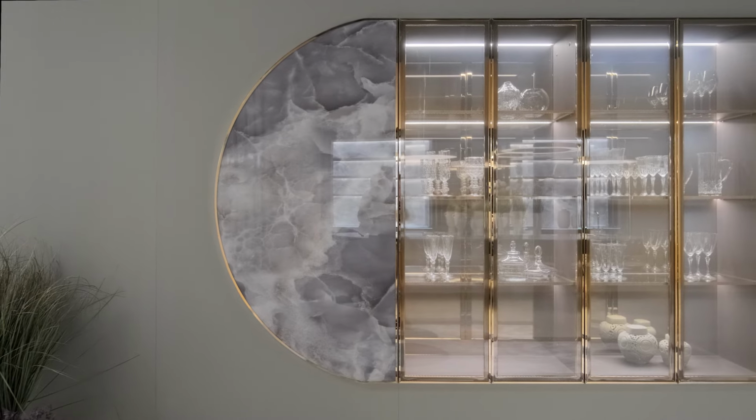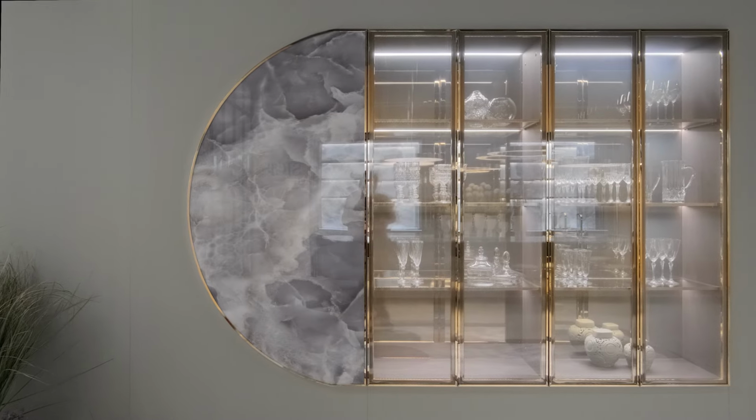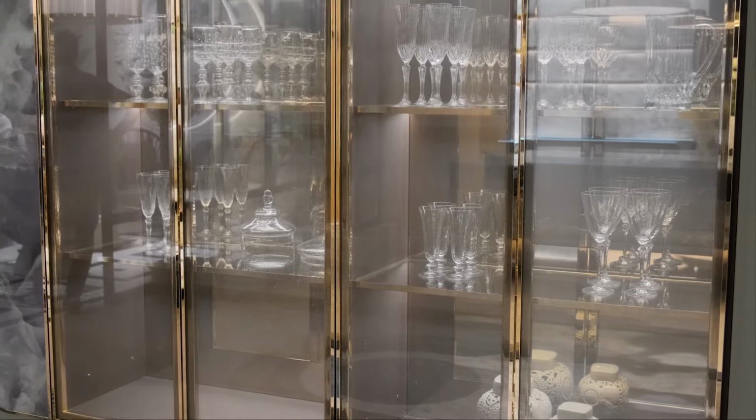The kitchen area is complemented by a wall-mounted display case with a side element that echoes the shape of the island. The rest of the panels are also composed of vitrite, featuring a barely detectable grid, adding an element of mystery to the items on display.